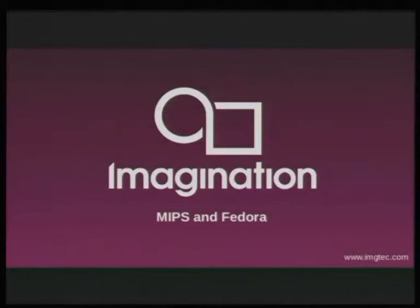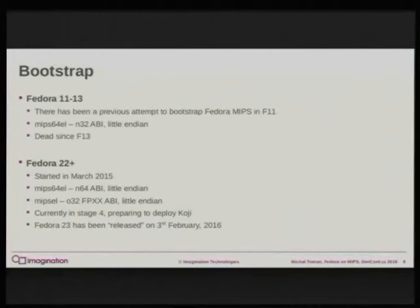So, MIPS and Fedora. There has been a bootstrap attempt between Fedora 11 and 13, and they called the architecture MIPS64EL. It was using the hybrid N32 ABI, little endian, obviously. But there was little interest, and in Fedora 13 it just died. I mean, you can still get the packages from the original author, but it's a subset of Fedora 13.